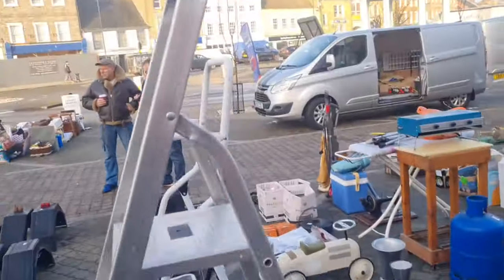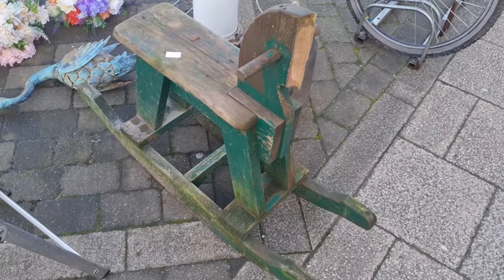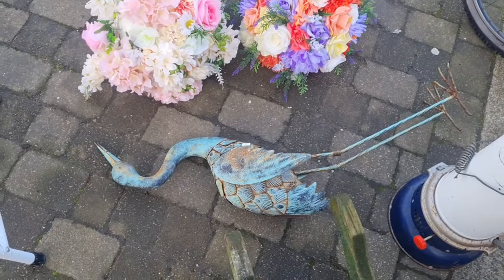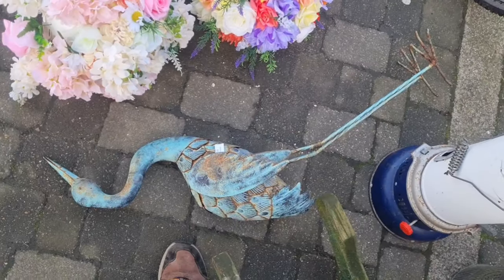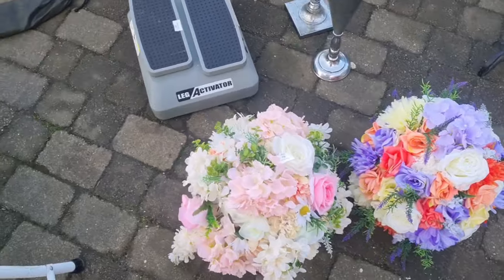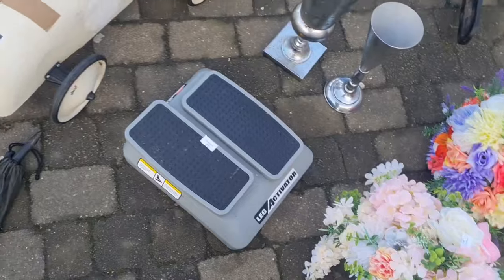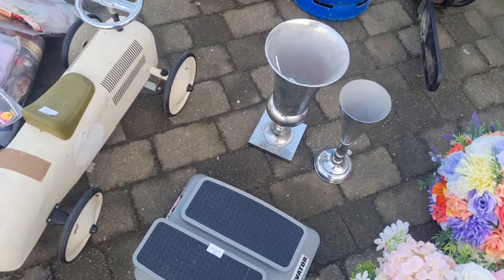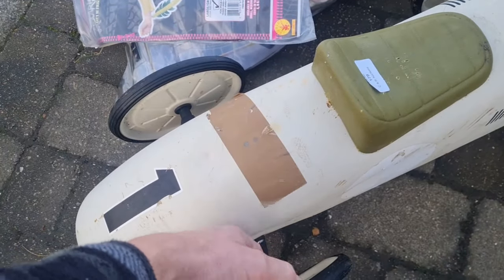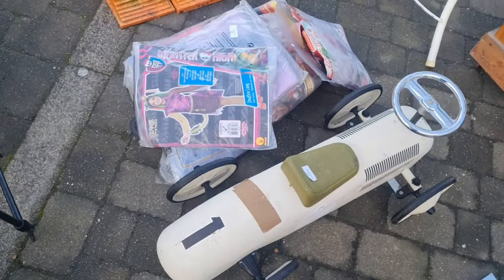Look at this, step ladders. Now let's start in here with the old rocking horse. He's a nice one. Yeah, it's me and flamingos, look. There you go. I'll roll that into flamingo, I think that's a heron. Well, there's some flowers, so if anyone wants any for a funeral, Mother's Day's coming up, there's some flowers. A stand, a couple of urns. He's tin. Nice little tin kiddies car thing.